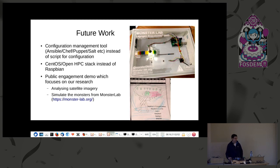The other big difference at the moment between this and any real system is that this runs on Raspbian, which is a Debian derivative. Pretty much every HPC system I've ever come across runs on some kind of CentOS or Red Hat Enterprise Linux derivative. It would be nice to get CentOS to run on there instead of Debian. As far as I understand, there is an ARM port that will run on the Raspberry Pi, but I haven't got around to trying it yet. Raspbian is the default that the Raspberry Pi Foundation pushes.